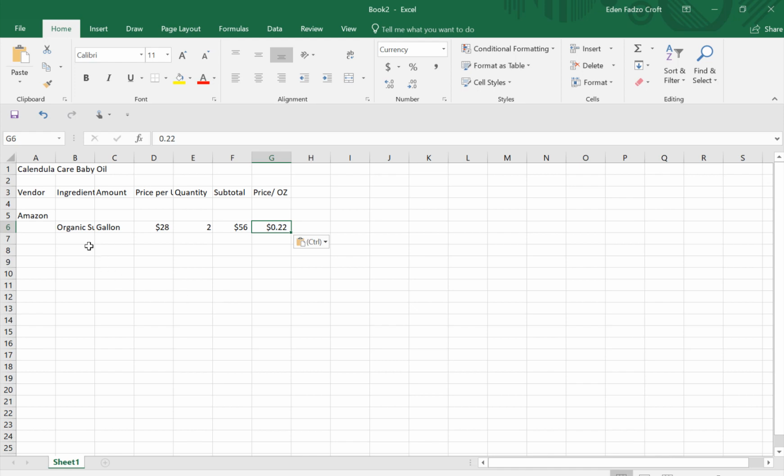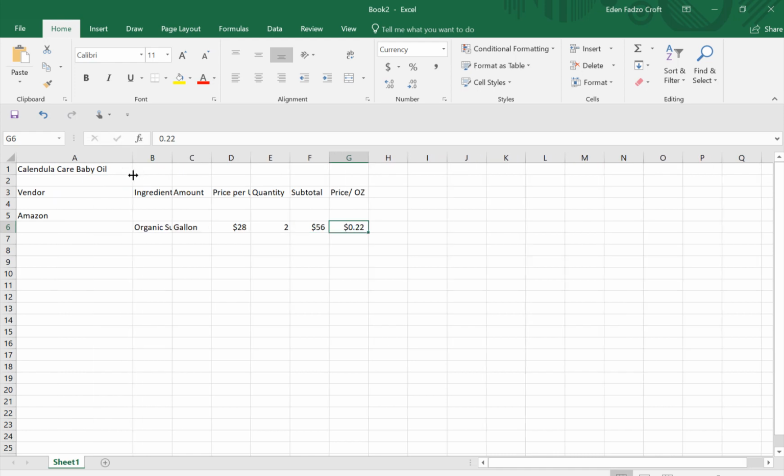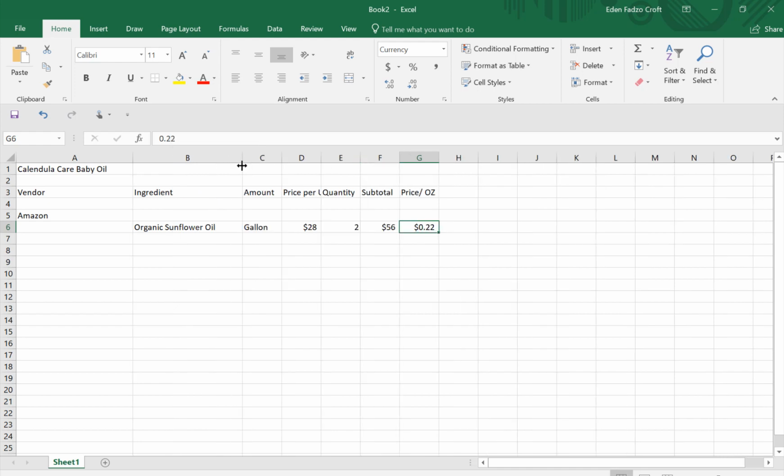Okay, so I've put all that in there, and let's go ahead and stretch this out so that we can accommodate all the different, like some of our vendors are going to have really long names, so we'll go like this. So we're stretching it out. See this top column? I can just stretch it out so that I can actually see everything that I'm doing. Okay.